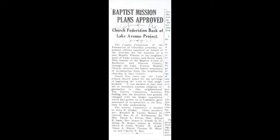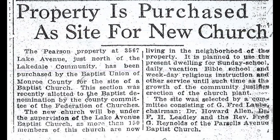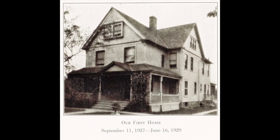And finally, in the 1920s, when the neighborhoods then known as the Lakedale area, north of the cemeteries off of Lake Ave, continued to grow at such a great rate, Dr. Bevan, pastor of LABC, and Mr. Richard Kemp decided that a Sunday school mission needed to be established. And so in 1927, this new venture began. In 1928, the mission was organized into a church known as Church of the Master.